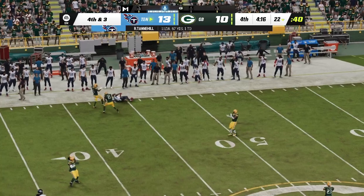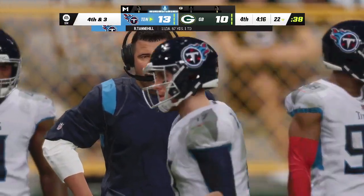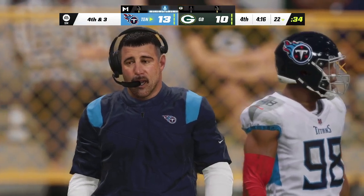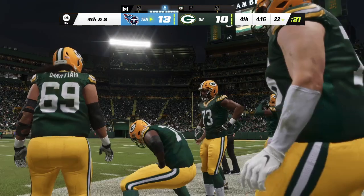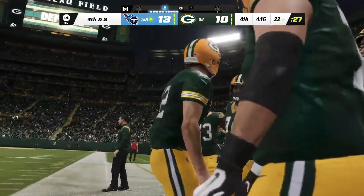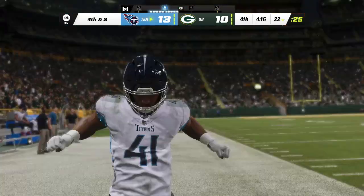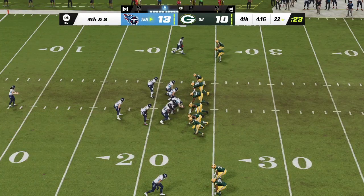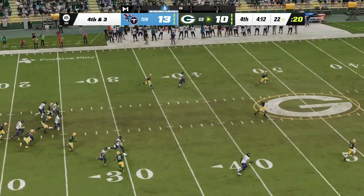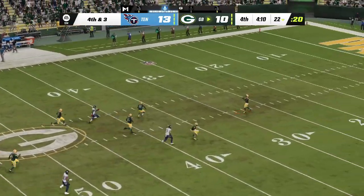A throw there, but that's going to wind up incomplete. Good, clean play. No flags coming out of the pocket of the officials. Turns into an incompletion, and that should get them off the field with a 3 and out. Here's Ryan Stonehouse now as he's on to punt for Tennessee. He's averaging just under 50 yards a punt as he gets this away.